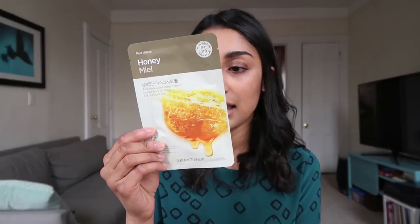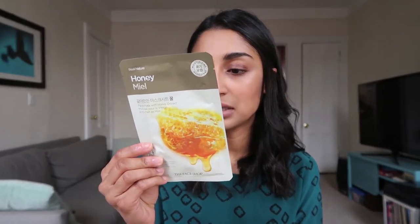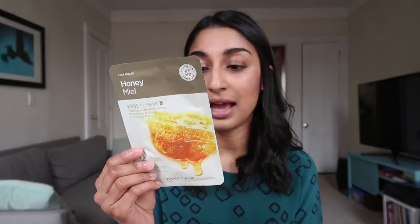And then the last face mask she got me is this Real Nature Honey Miel one. Looks like that. And it has vitamins and mineral-rich honey essence that gently moisturizes and adds natural radiance to dry, lackluster skin. So I'm gonna love this because I always feel like my skin looks kind of lackluster in these end of winter months. So those are the ones she picked up from Korea.